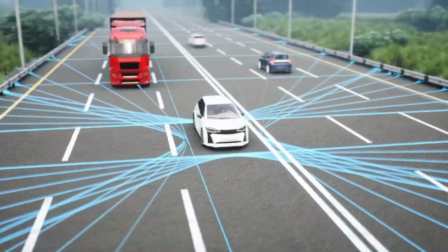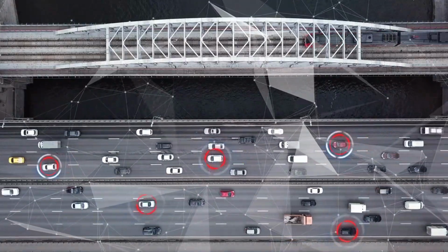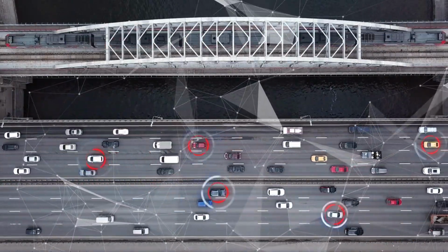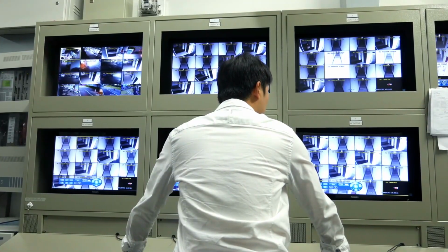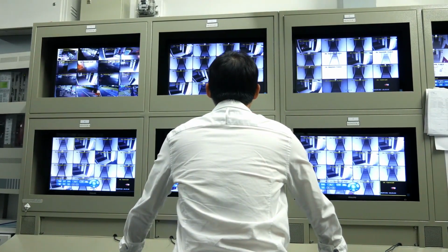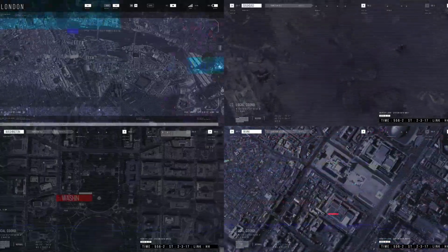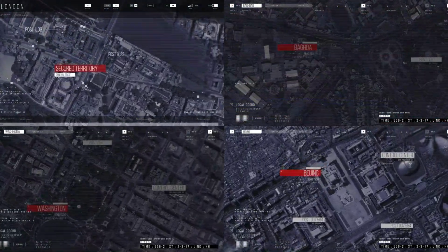It's like having a tech co-pilot that ensures a safe and smooth ride. The potential impact of this technology extends to reducing traffic accidents and making transportation more efficient. Security and surveillance. In an era where safety is paramount, computer vision and image processing are crucial in keeping us safe. Surveillance cameras use these technologies to analyze footage and detect suspicious activity.